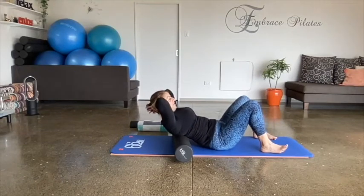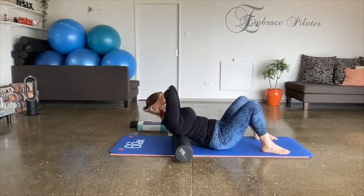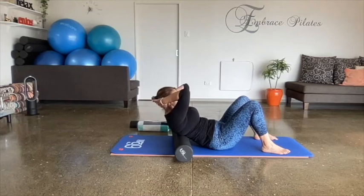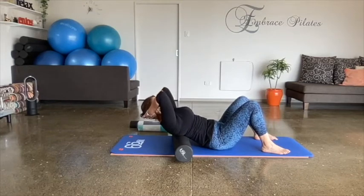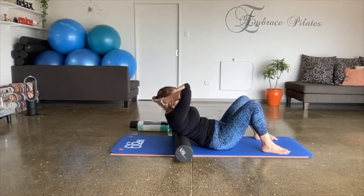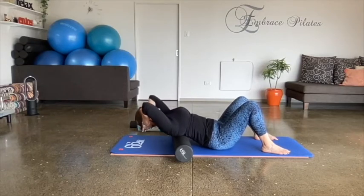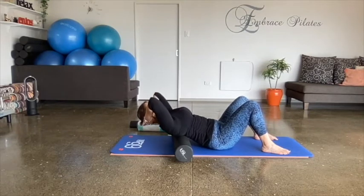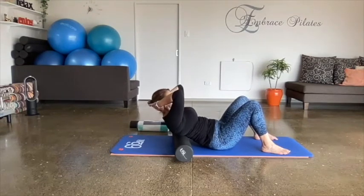So then, keeping the head in the frame, you're going to breathe in, look at the ceiling. You're going to breathe out, contract your abs, look through the nose. Breathing in. So you're really working the thoracic vertebra. Breathing in, breathing out, breathing in, breathing out.